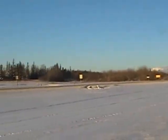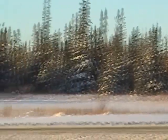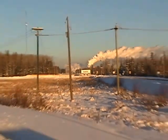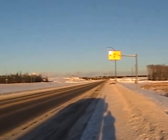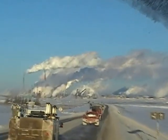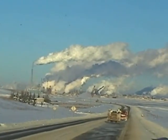Beautiful country here. Show what kind of country it is. I like it up here. So there's Suncor. There's the smoke above it. I'm not going to go in there though. I'm going to go over that direction, over to Syncrude. Much room here. That's where we're going. That's Syncrude, right there. And we're going to go inside.